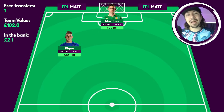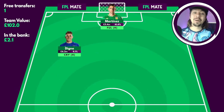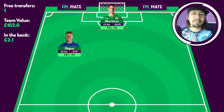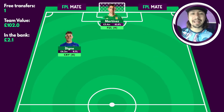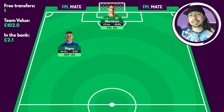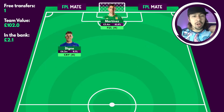I have been disappointed by Everton's defence. Everton's defence is certainly not something I want to be on long term. But this game against Crystal Palace at home, I've got to be tempted by it. Plus, we know with Digne, every time that Sigurdsson is not on the pitch, Digne is going to be taking those set pieces as well, corners, free kicks and the like, which gives him those extra opportunities to score.